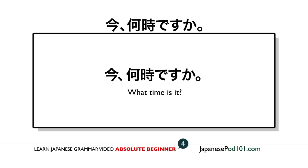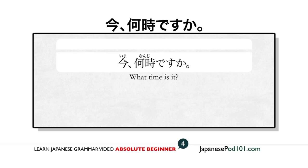今何時ですか？What time is it? Let's break it down. 今, now. 何時, what time? です, copula. か, the question marker. 今何時ですか？What time is it now?